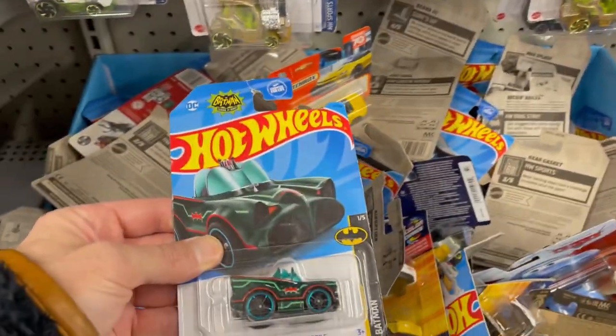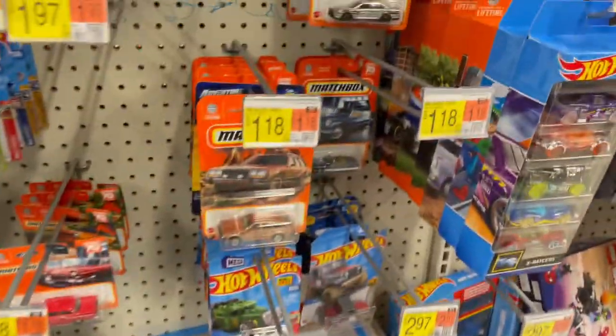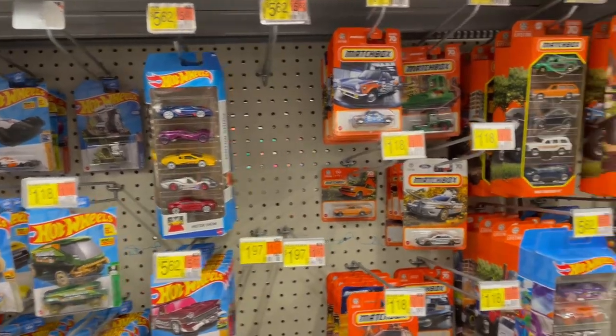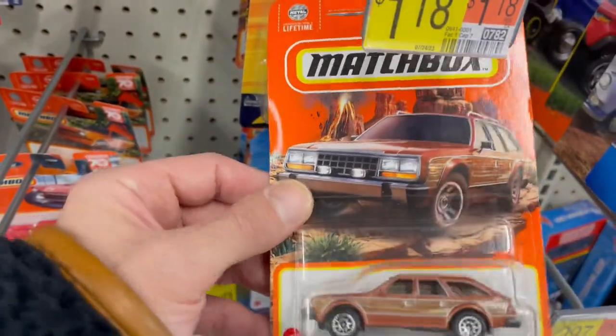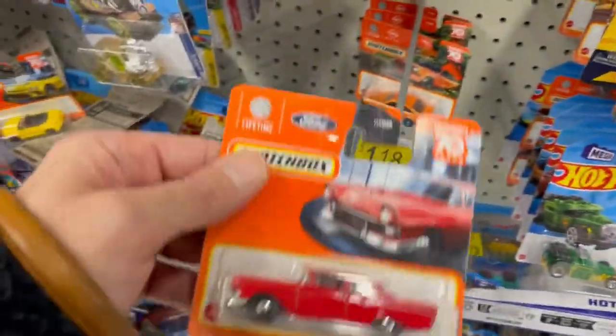Here's the tiny Batmobile. That's the classic TV series one. What else? Some more Hot Wheels, but it's a smaller section and still it's empty. As you'd expect, Matchbox is empty. It's an old school Woody. I like that station wagon. That's cool. It reminds me of my old station wagon when I was a kid.